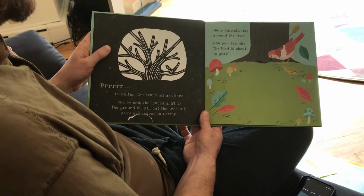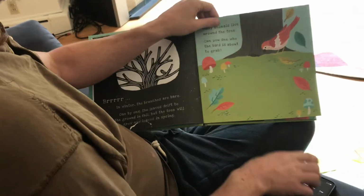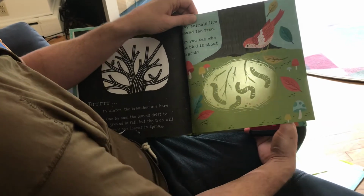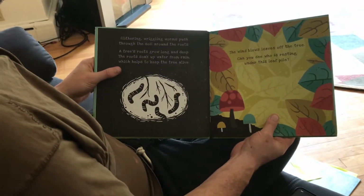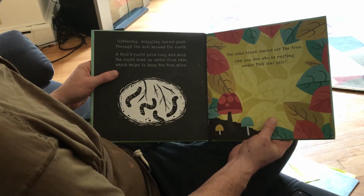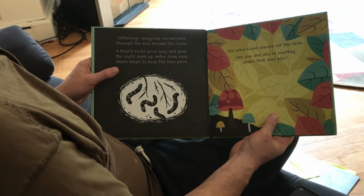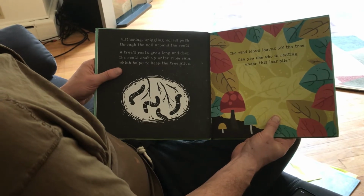Many animals live around the tree. Can you see who the bird is about to grab? Slithering, wriggling worms push through the soil around the roots. A tree's roots grow long and deep. The roots soak up water from rain, which helps to keep the tree alive.